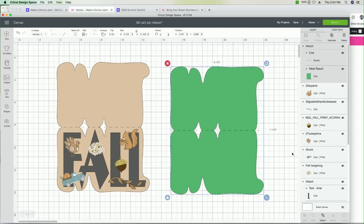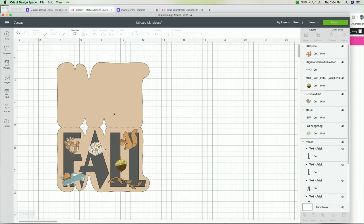So now we have the base done, and then you go through very simply, add in your very own text, and then add in any print and cuts if you would like to do that as well. So yay, I love it. And then we'll delete this because we don't need an extra, and we're good to go.